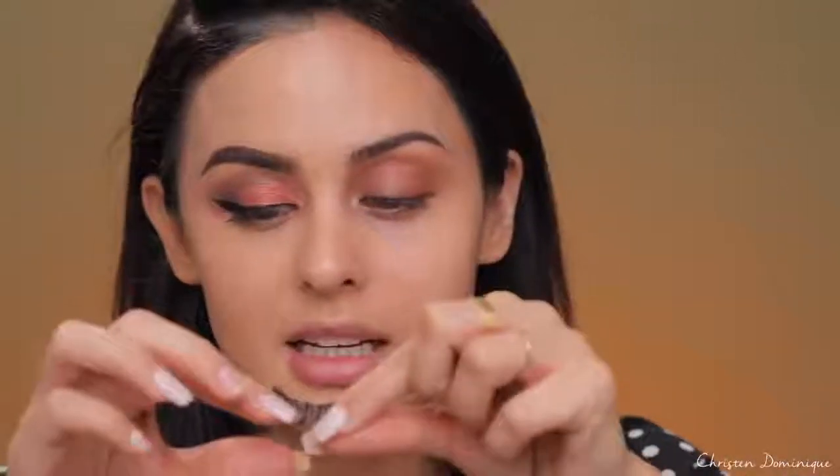The lashes I'm putting on are from Lily Lashes. And actually, this is my travel lash. So I have a few in here. And I think these are Miami, if I'm not mistaken. Miamis are a popular lash to wear in the US, but they're just such a beautiful lash. I would wear them no matter where I'm from.